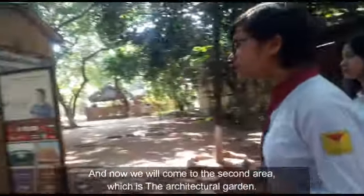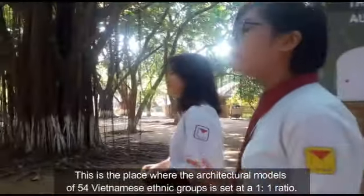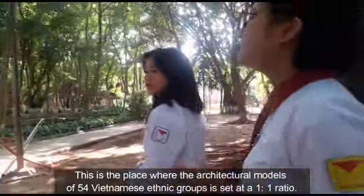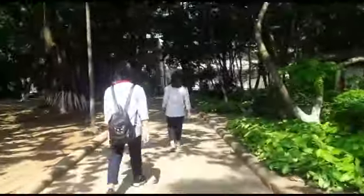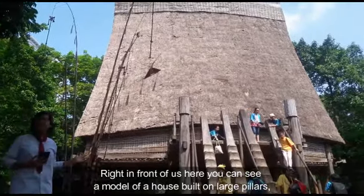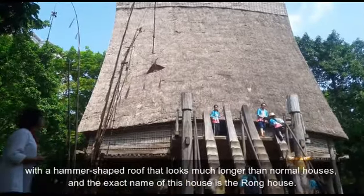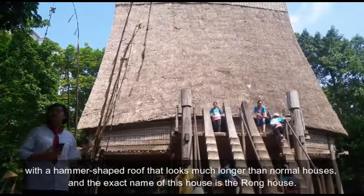And now, we will come to the second area, which is the architectural garden. This is the place where the architectural models of the 54 Vietnamese ethnic groups are set at a 1:1 ratio. Right in front of us, you can see a model of a house built on large pillars with a hammer-shaped roof that looks much longer than a normal house. The exact name of this house is the Round House.